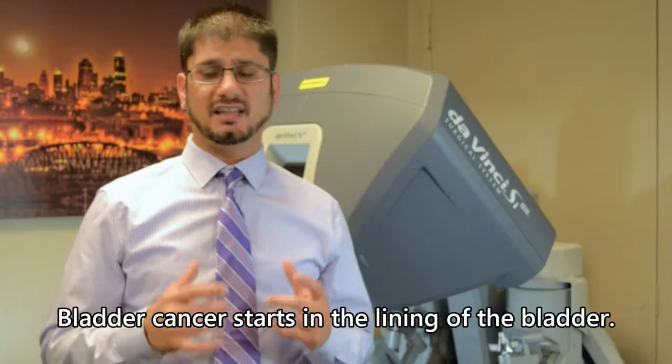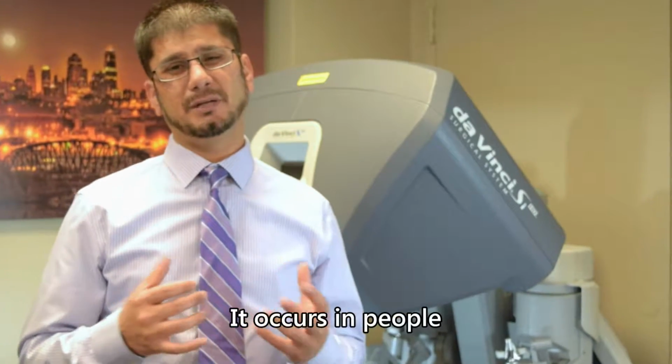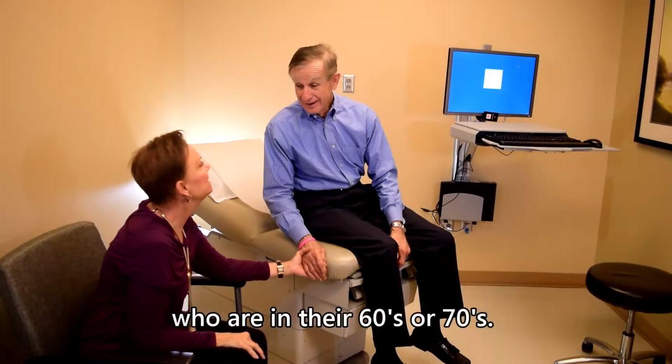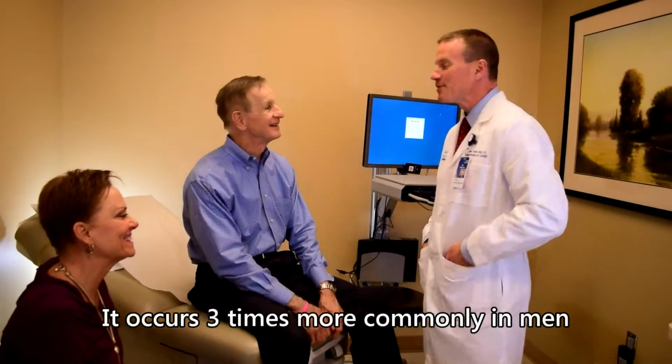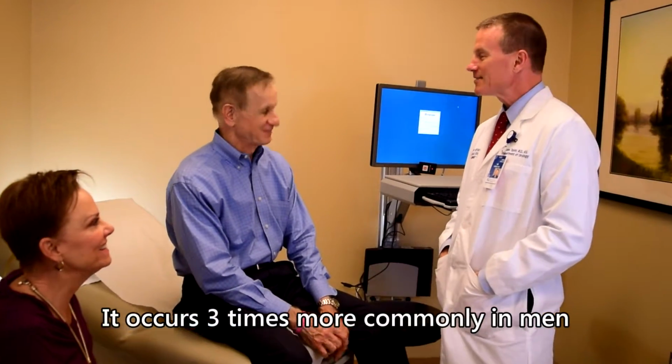Bladder cancer starts in the lining of the bladder. It occurs in people who are in their 60s or 70s. It is the 7th most common cancer in the United States. It occurs 3 times more commonly in men than it does in women.